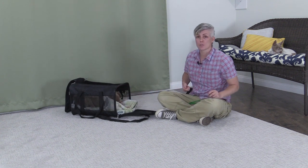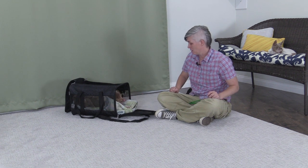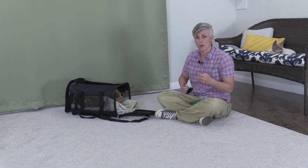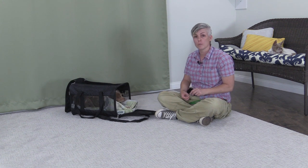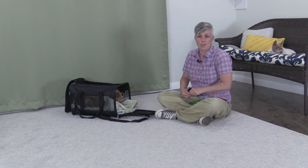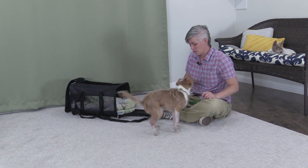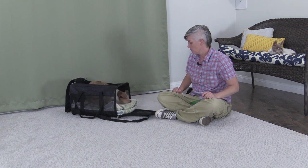Anytime the dog offers going into the crate, I would take that and reinforce it. There's some behaviors you don't just want to mark if the dog does on their own, but I find that this one, marking when the dog offers the behavior, is a great idea. Are you ready? Tug free. Awesome. Go in your crate. Good boy.